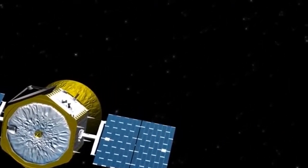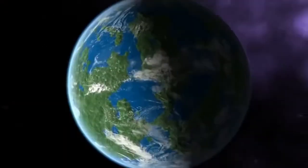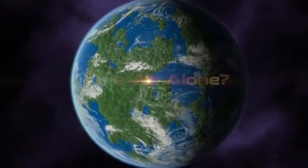If life is prevalent in the Milky Way galaxy, then it's within our reach to be the first generation in human history to witness the discovery of alien life, and finally answer man's age-old question, are we alone?